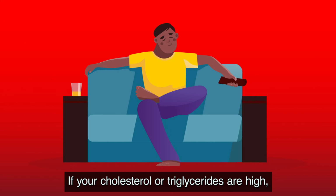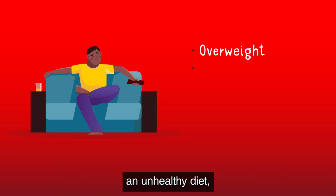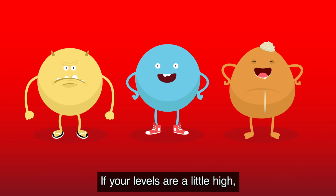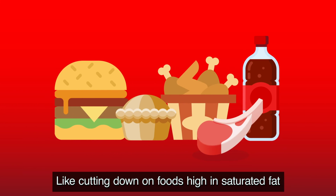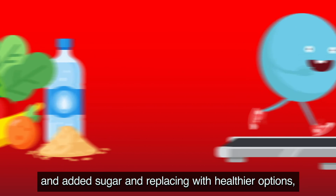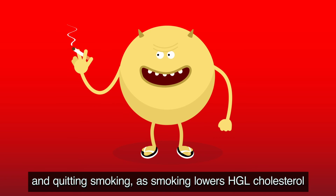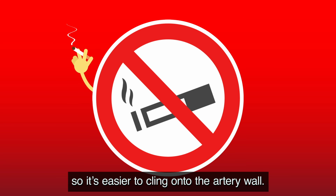If your cholesterol or triglycerides are high, this can be genetic, or it can be associated with being overweight, an unhealthy diet, drinking too much alcohol, smoking, diabetes, or having a sedentary lifestyle. If your levels are a little high, there are loads of things you can do to keep your cholesterol and triglycerides in check, like cutting down on foods high in saturated fat and added sugar, and replacing with healthier options. Keeping yourself active for 30 minutes a day, at least 5 days a week. Maintaining a healthy weight and quitting smoking, as smoking lowers HDL cholesterol and makes LDL cholesterol stickier, so it's easier to cling onto the artery wall.